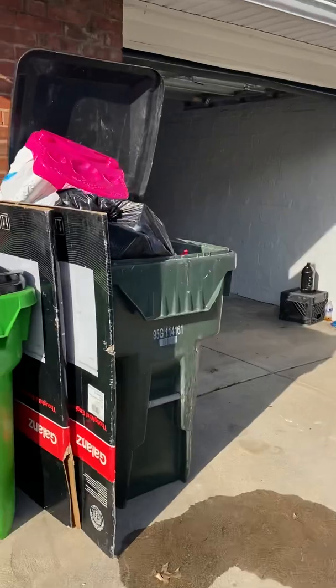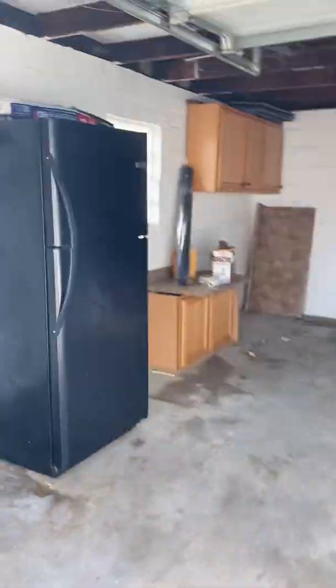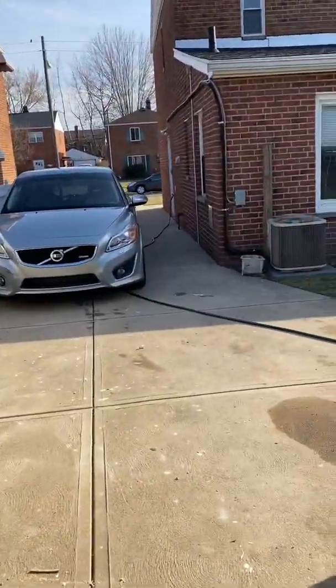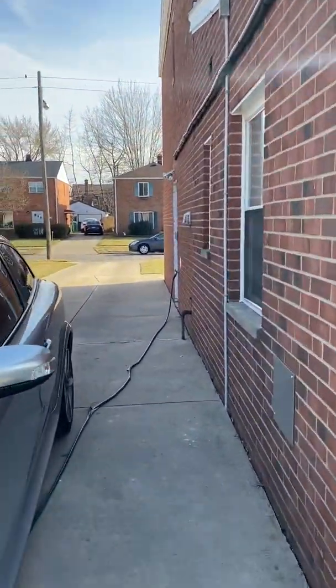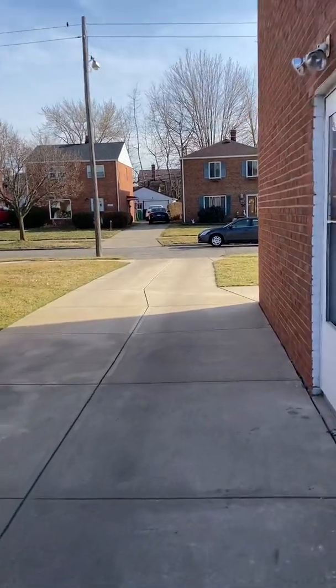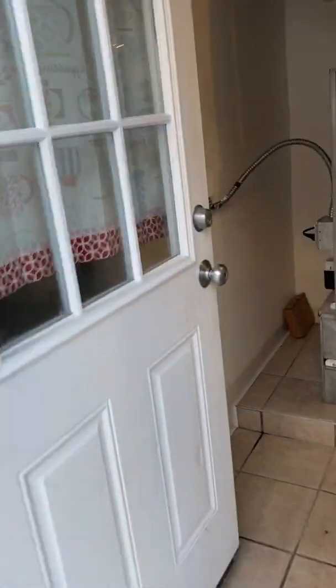So they also didn't take out the garbage, and they left a bunch of stuff in here too. Here's the old refrigerator, and they left what looks like a bed frame of some kind, and some mattresses and a bike. Okay, let's go inside and take a look at what we got. It's a nice day in Cleveland.